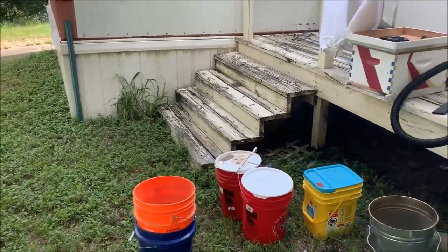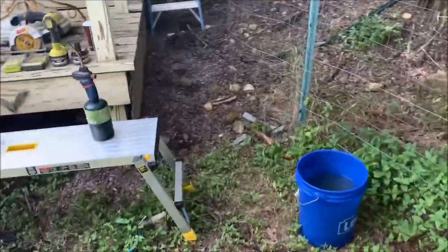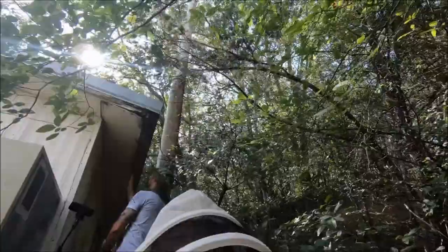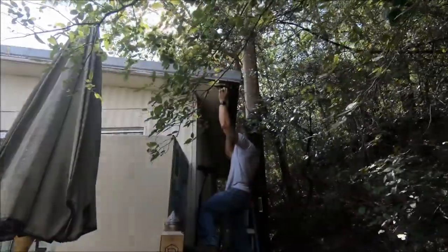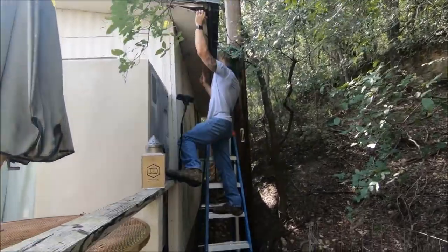These are our working conditions for the day. And nobody brought mosquito repellent. Little beehive, lots of gear. Does the display not work? Yeah, tap it. There it is.